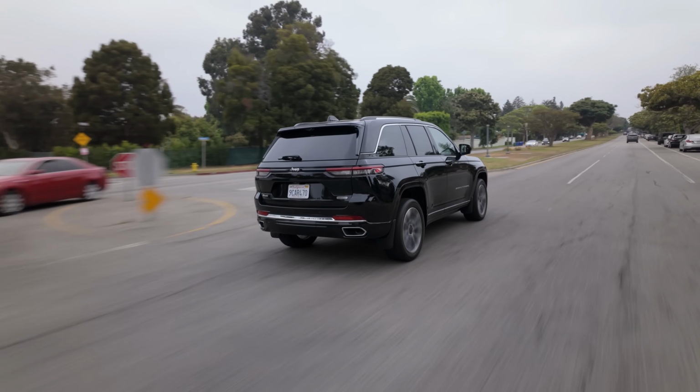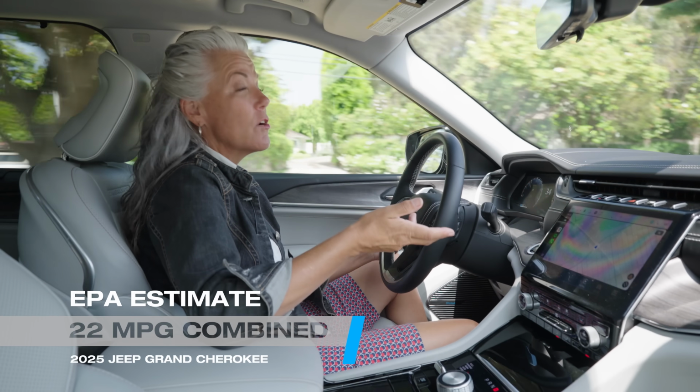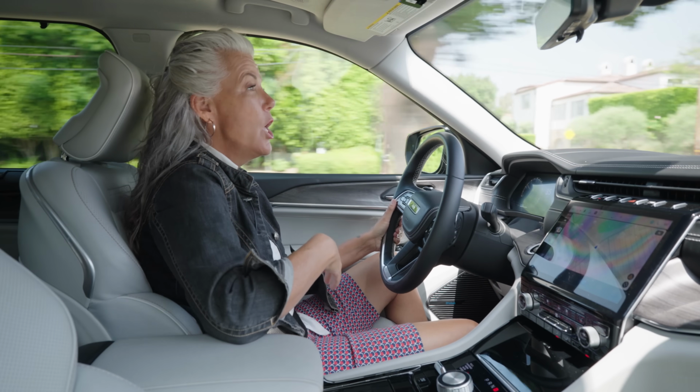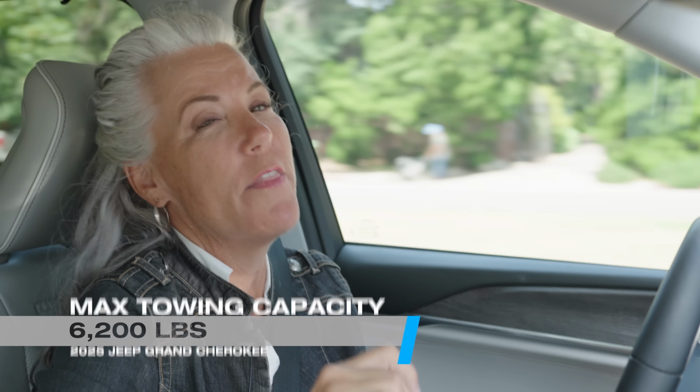So what's the Grand Cherokee like to drive? Well, under this hood, I've got that V6 that is pretty darn old. It's been around since about 2009. However, there's plenty of power here and the efficiency isn't that much different from everything else that we're testing today. The one good thing is that the Grand Cherokee can tow a little bit more than the 4Runner and it can tow 1,200 pounds more than the Passport.